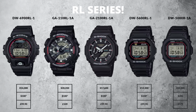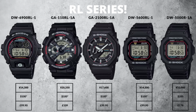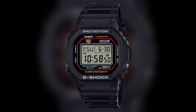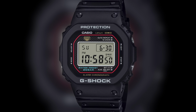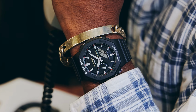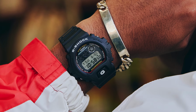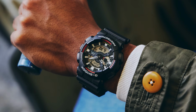Next up, some serious throwbacks as G-Shock dropped the RL series, featuring 5 of our favourites in some classic colourways. We've got ourselves a 6900, a 110, a 2100, a 5600, and by far the biggest talking point of this series, yep, a DW5000. These all feature predominantly black colourways with clean, positive displays, straight away pinning them as some of the most versatile G-Shocks you can buy, with each very coolly accented by subtle yet striking red lines. By the way, I don't know what the RL stands for, but I think red line kind of works, so I'm going to go with that.